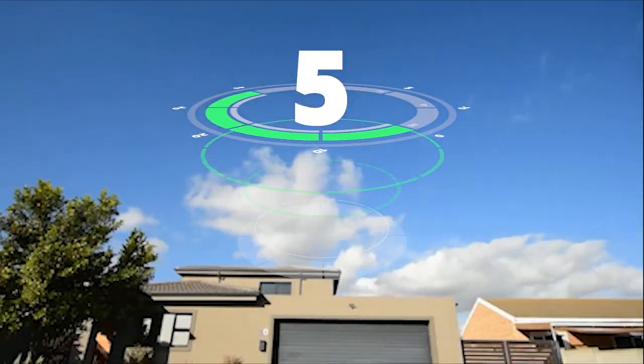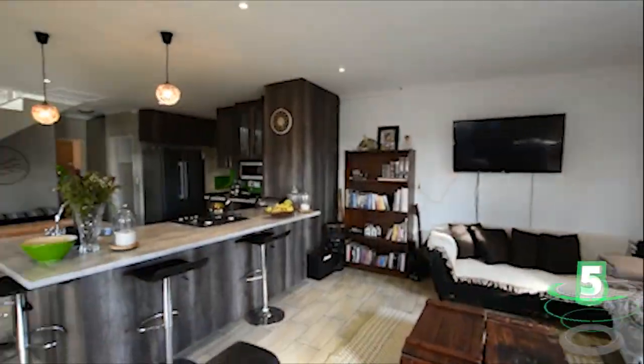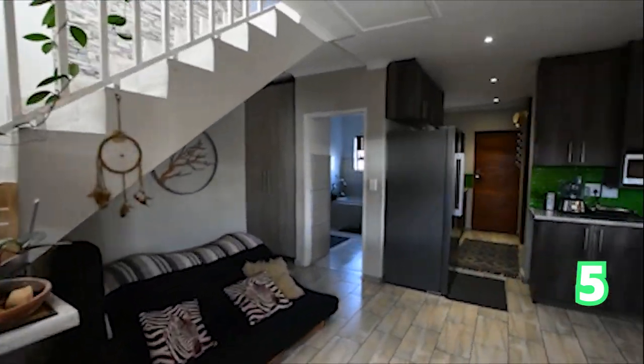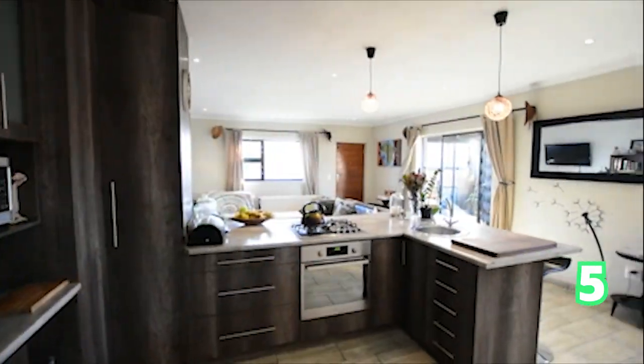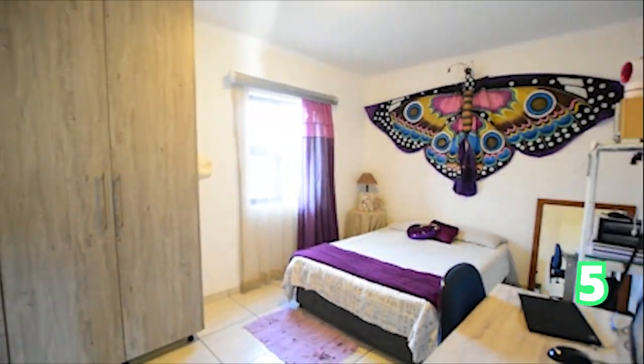And still in Port Elizabeth, Nelson Mandela Bay, Lovemore Heights over here, three bedroom house, three bathrooms, and of course, three garages. Perfect home over here, beautifully designed from the kitchen to the living room area, as well as the bedrooms, with lots of cupboard space in each bedroom.